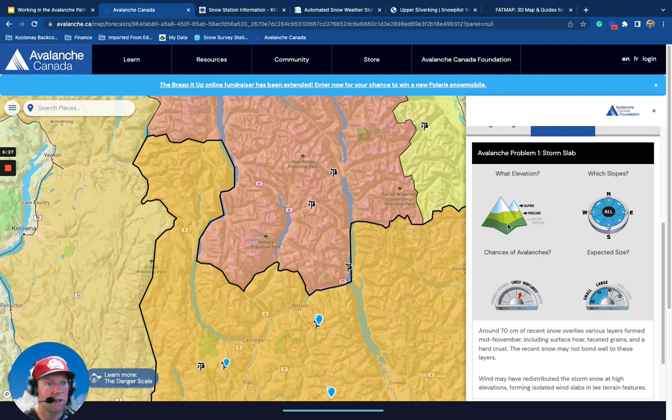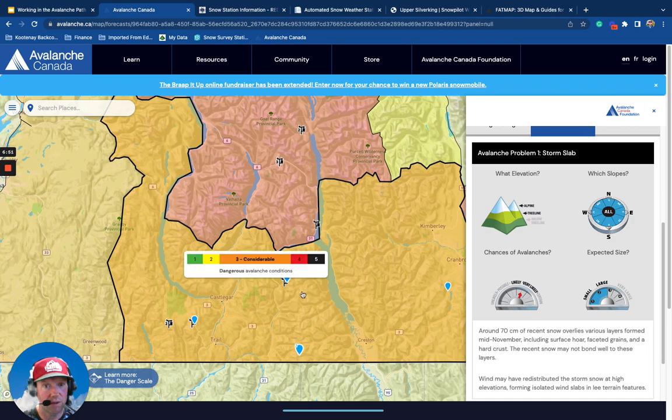And they're saying this storm slab problem doesn't exist below tree line. It's there. The challenge is there just isn't that much snow below tree line. But as I dive into the avalanche activity, we're going to see that avalanches are actually starting on specific terrain features below tree line that I have seen out there, and probably others as well.